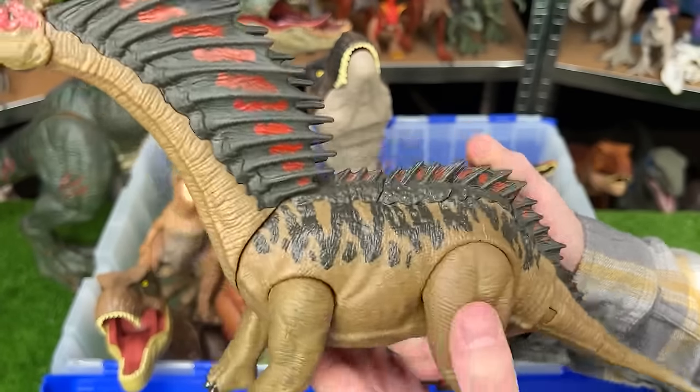Next up, we've got the Baryonyx with the battle damage on its body. You can see a huge slash on its neck. It's got some on its leg as well. And I think that's the only battle damage that's shown on this figure. But it's also got the button on its back for the chomping.